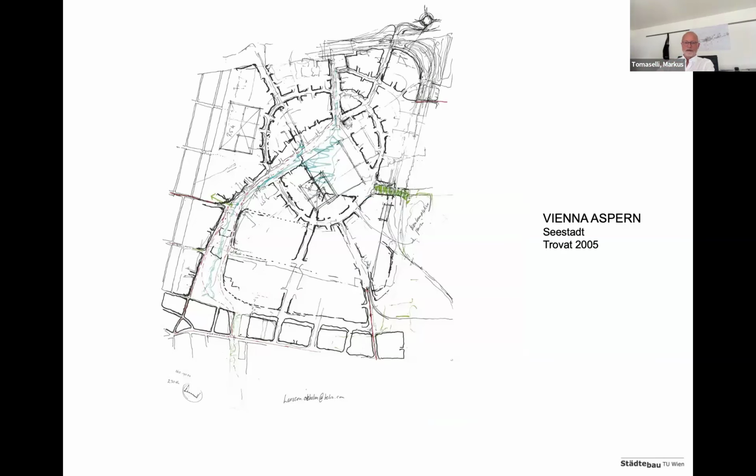As I mentioned before, one of the advantages of this regulation of the city was the development of the other side of the Danube, so on the opposite side of the old historic city center. The development of the city nowadays is very strong. And one of the main projects that are undergoing now at the moment is the Seestadt Aspern.